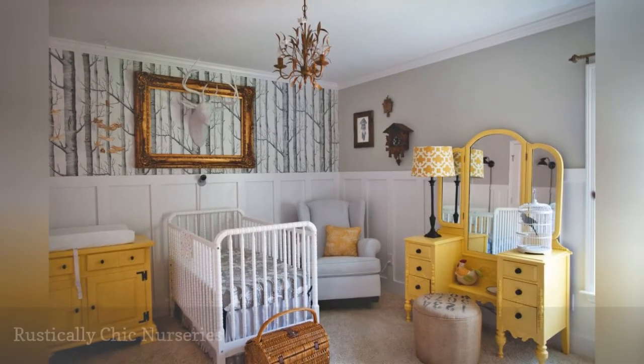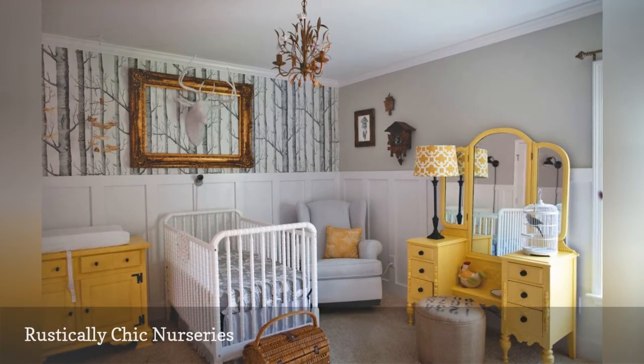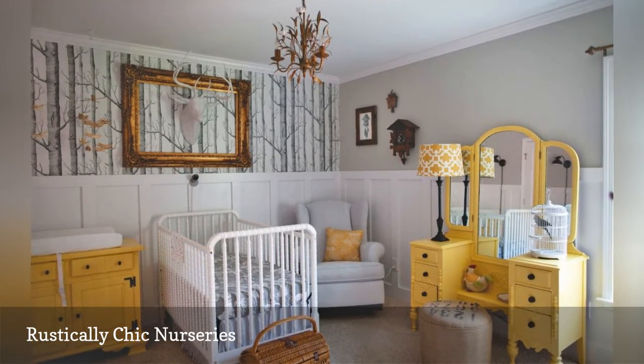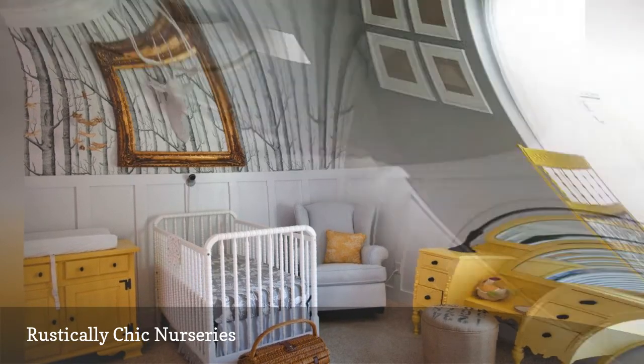A single, unifying shade of bold yellow ties an eclectic assortment of vintage furniture finds together, giving this imaginative gray and yellow, woodland fairytale space from Project Nursery a boost of energy and a rich, cohesive feel.